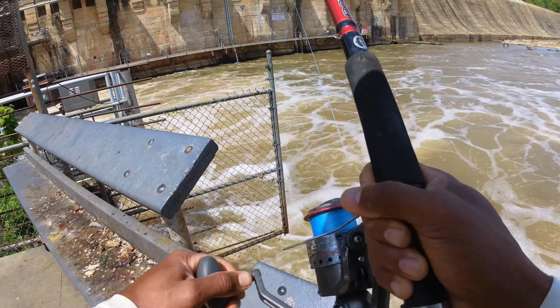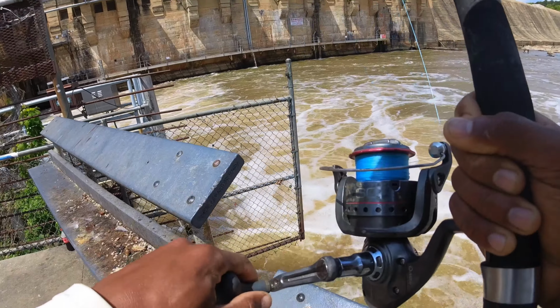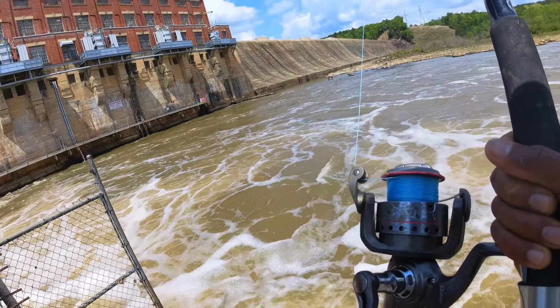Yeah, it's gonna feel like Morse code, man. They're just gonna tap it. You gotta hold your ground. Wait till you feel that tap. You'll feel it. They'll tap it. Once that rod tip goes down, that's when you set that hook, or in my case, I'm reeling down on them.